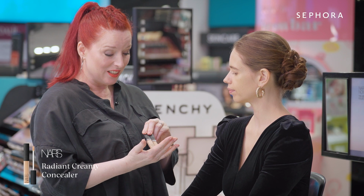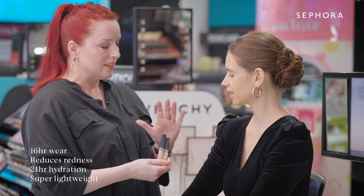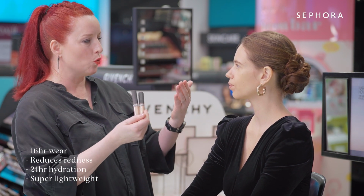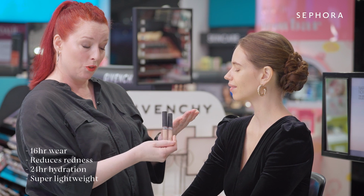Okay. The next product I'm going to introduce to you is the Radiant Creamy Concealer. Now this is a cult classic, and there's a very good reason. I certainly can't live without this in my kit. It's another 16-hour wear. Fantastic. It firms, it reduces redness, it constantly draws hydration for 24 hours, which will be perfect.